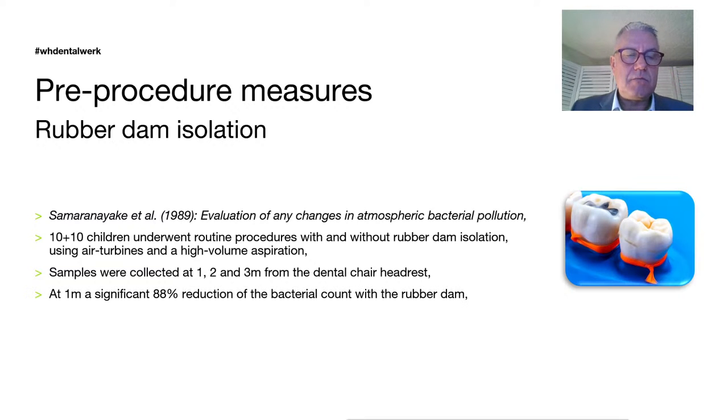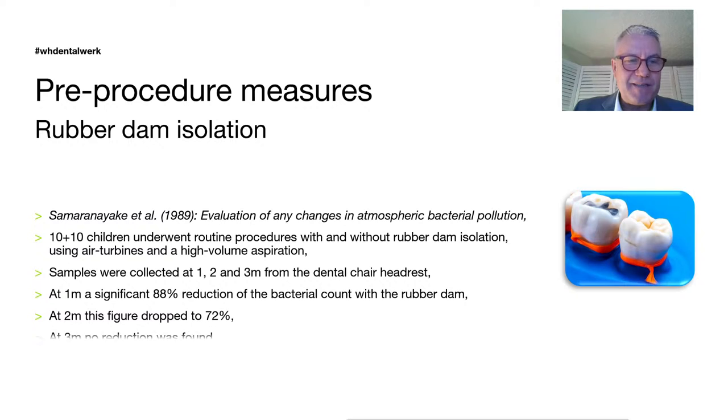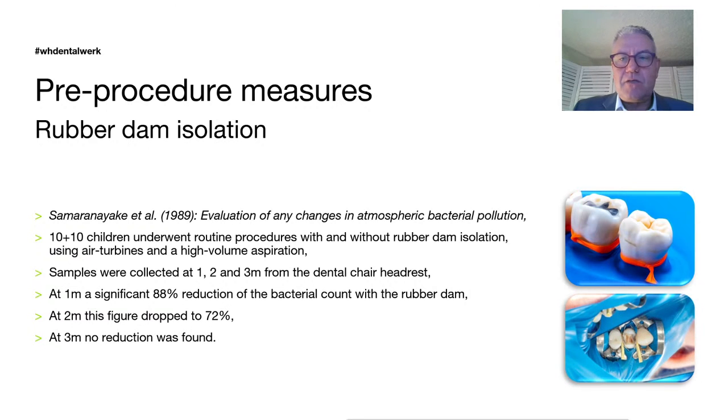What was the conclusion? This is quite significant. At 1 meter, they measured a reduction of 88% in the bacterial count with the rubber dam compared to without rubber dam. At 2 meters, it was only, if I may, 72%. And at 3 meters, it was not relevant. But it's huge, 88% at 1 meter.